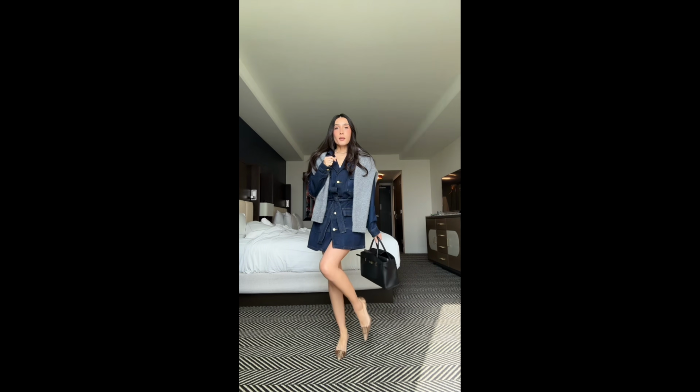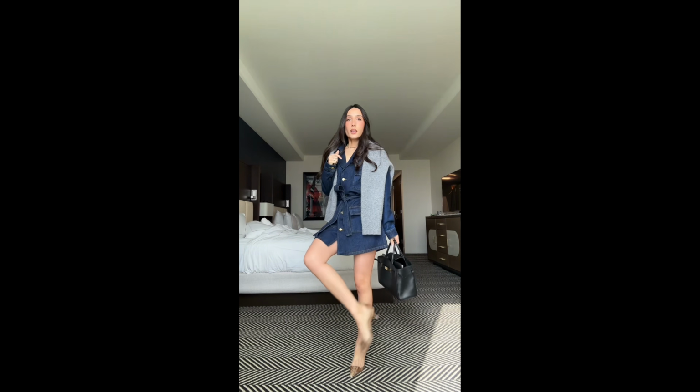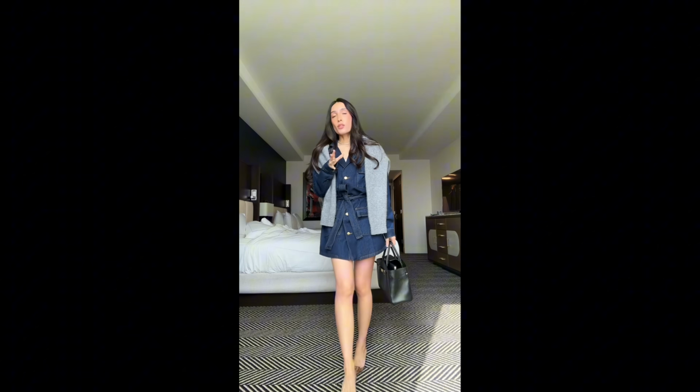I'm doing my Manolos because they are comfy, they're low. I just don't feel like I can do a flat with a mini dress really. I feel like I need a little bit of help. Okay, my legs, I feel like they look short.